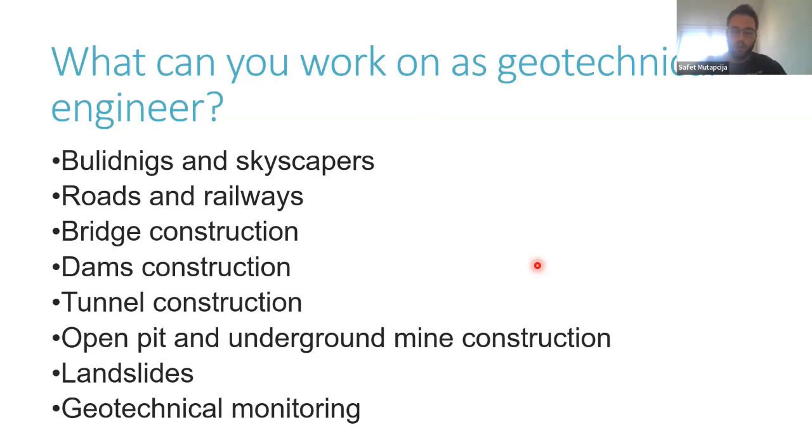You're building roads or railways, and for sure you need a geotechnical engineer. Bridge construction: for the foundation of the bridge, it's really important to have the geotechnical engineer, just for the foundation and for the water that's going to be related to those piles.